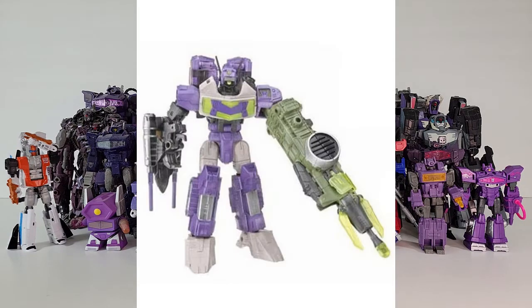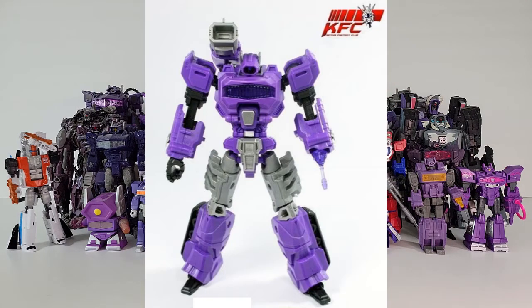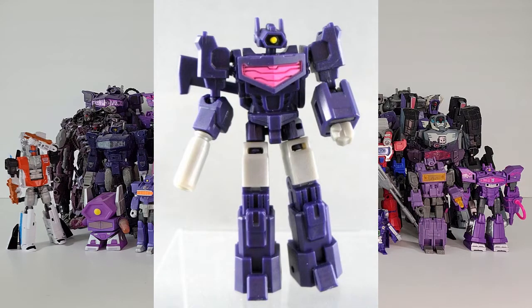Prime Shockwave is also standing in for the Energon Shock Blast. For recolors, we have Whirl in for the Cloud and KFC Perceptor in for the KFC Mugen Emperor. I used to have the Fans Project Quake, their Target Master size Shockwave, but my wife thought he was cute, and that's the last I saw of him.